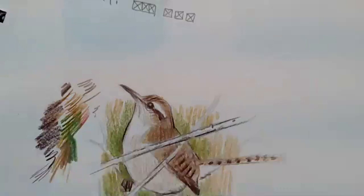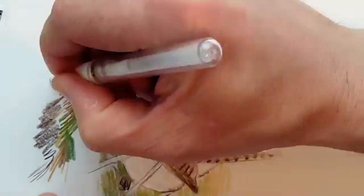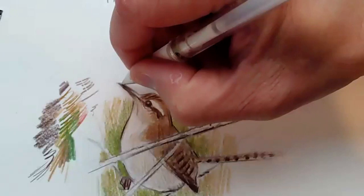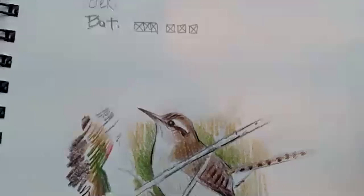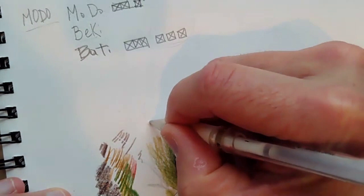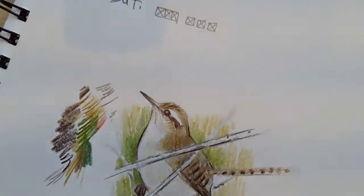So I'm going to try to just take a gel pen and see if I can just trim that a little bit by just taking some white and bringing that. There, feels a little bit too sharp. So I'm going to blunt the tip of it, kind of trimming into it. Still doesn't feel quite right to me.